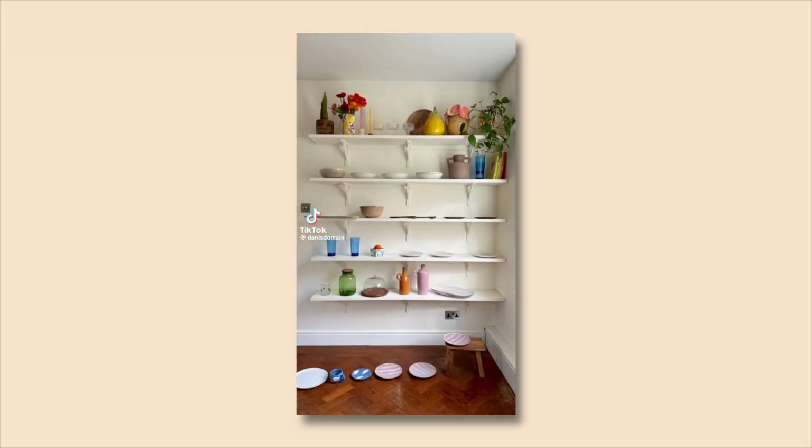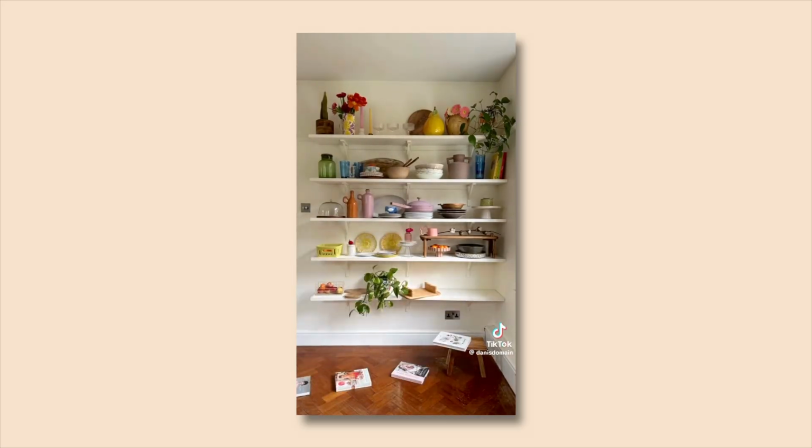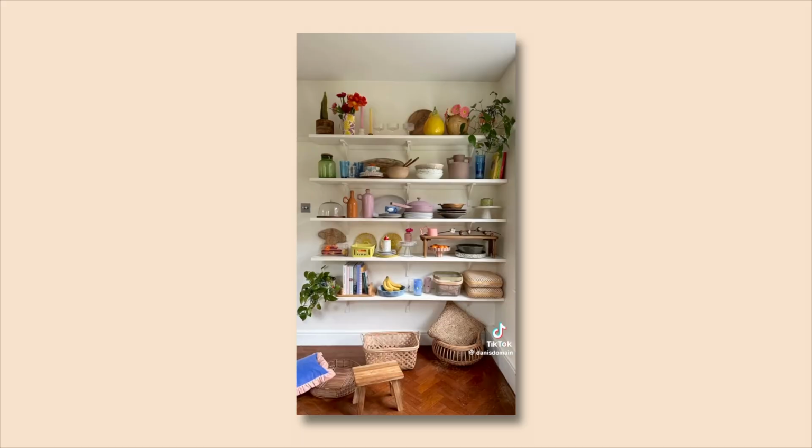Like we know, clutter can attract clutter. And so keeping the shelves looking tidy and not adding more things to those shelves sometimes can be a struggle, especially if these are things that you actually use on your shelves and you're taking them on and off on a regular basis. It's not always easy to keep it looking tidy and clean.